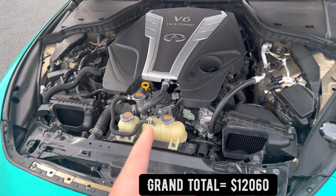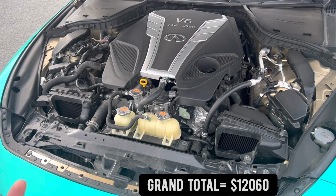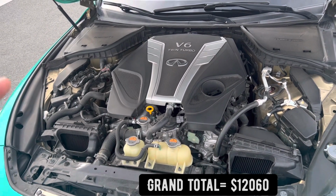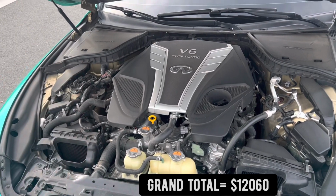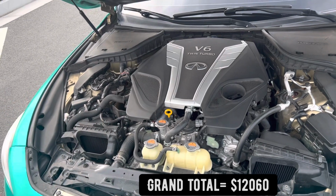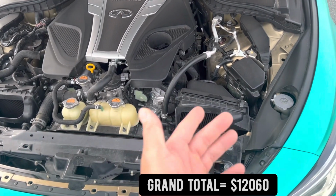I'm going to be doing all that after I get the motor back for the IPL, because my main concern and focus right now is to get that car up and running, get the motor in there, and get it retuned and all that stuff on that car. So this one's basically going to stay stock for a while. Only thing I have in here right now are K&N filters.